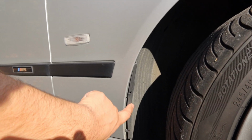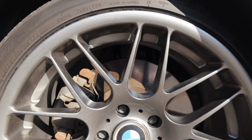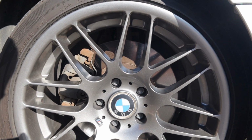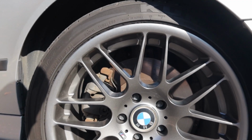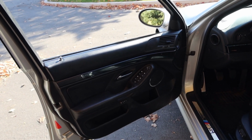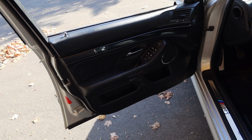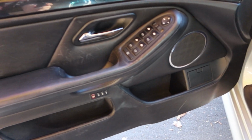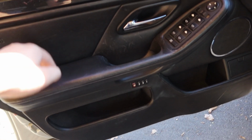There's a couple things that I can mention, like this piece is loose. Either the plastic here broke or the clips just need to be put in. The brakes are currently okay, but it does come with brand new pads and rotors. Unfortunately, my camera's overheating from the 4K footage, so I'll continue in 1080p. Here are the doors. They do have a little bit of wear on them, but it's all solid.